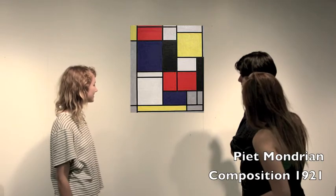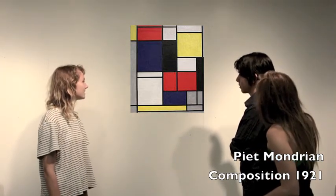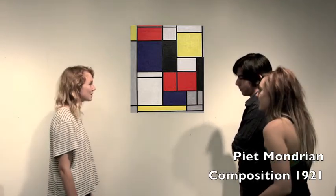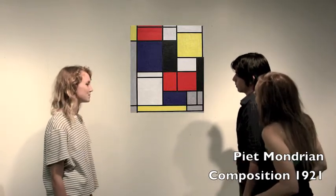What are you looking at, Miguel? This painting, I don't get it. It's just a bunch of lines and squares. Mondrian would be disappointed to hear you say that. Oh, really? Why? Well, he felt that there was a fundamental harmony that manifested itself in these simple forms.